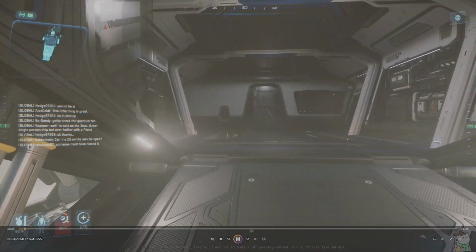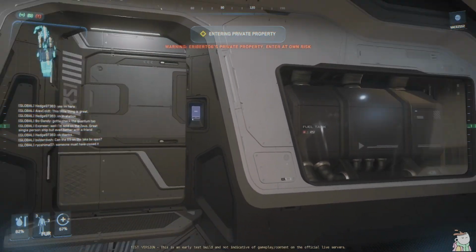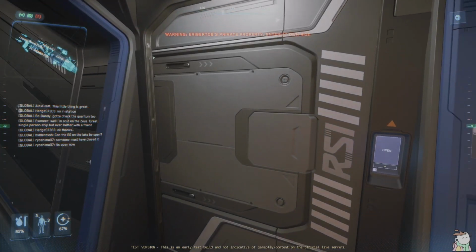The fastest run through of the Zeus CL and ES you are going to find. Zeus ES, cargo bay, very small amount of cargo, great for supplies, small vehicle, nice and simple. Got habitation, lockers for your stuff.